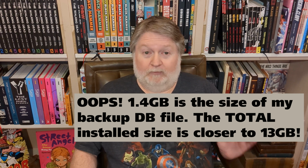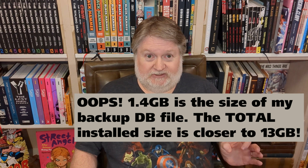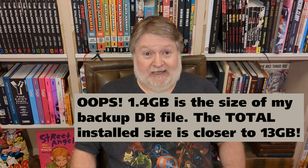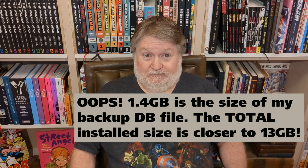Now, CLZ is much, much smaller, a magnitude smaller. But again, you're only downloading the issues you have. And that may be appealing to you. That may be all you want or need. But the case I make for ComicBase is if you have an interest beyond just your collection, if you have an interest in the history of comic books, if you want to see all the ones you don't have and you want them at your fingertips, well, then you're going to want to get ComicBase Pro or above because you're going to get all of that.